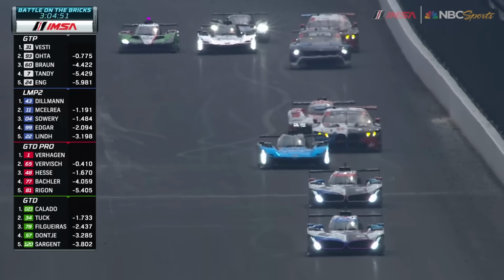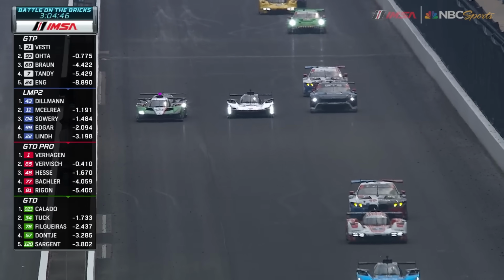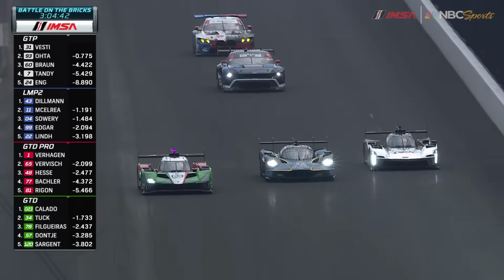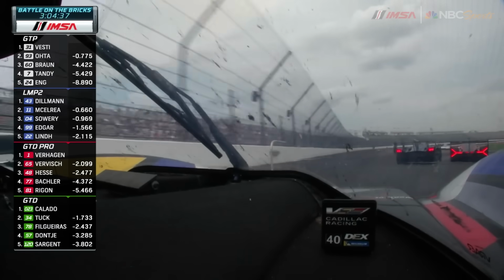Yeah, and this is the hard compound tire, Brian, because we've got a high-energy racetrack here at Indianapolis. Here we see a massive battle with the Lamborghini and the Aston Martin, with the 40 car right alongside him with Jordan Taylor. Mortara defending here.